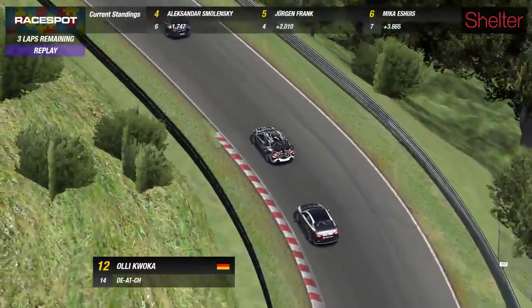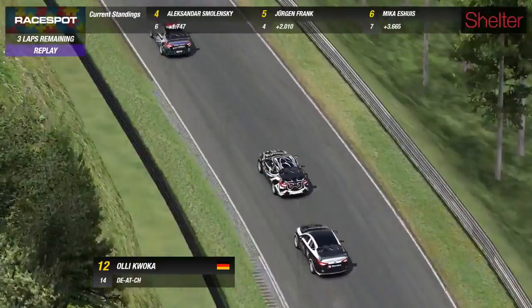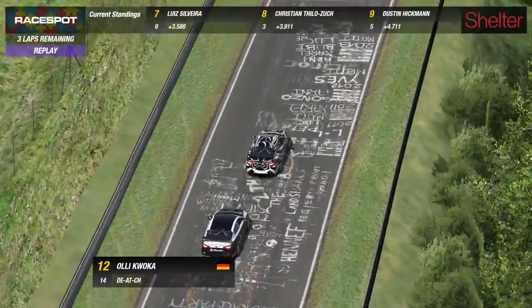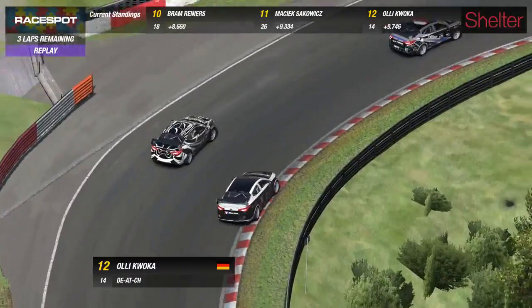That's beautiful aggression. People complain that sometimes that's not your corner. Well, how else are you supposed to make a pass? Of course I'm going to slot that car up the inside. And that was beautiful overtaking there by Ollie Quokka. The first time I've seen him in the Kia, actually. So this is a good emergence from someone.